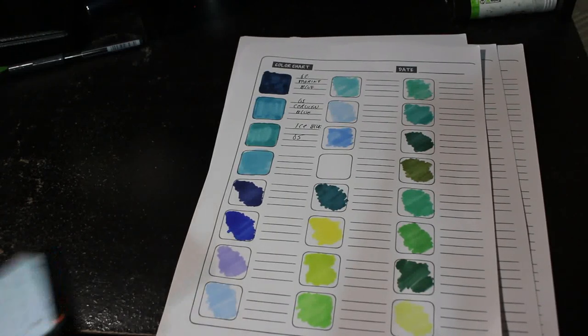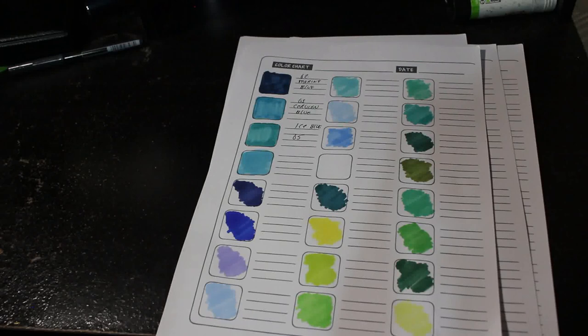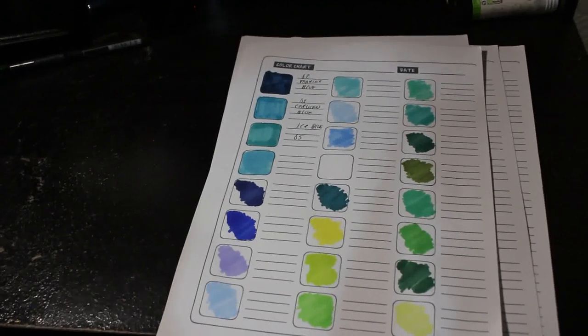Markers. Let me just have a quick look. 48 pieces. Nice. Which is this one? Okay, so that one's that one. Right, let me just pop it on. I'll just switch you off and have a quick look and find it.